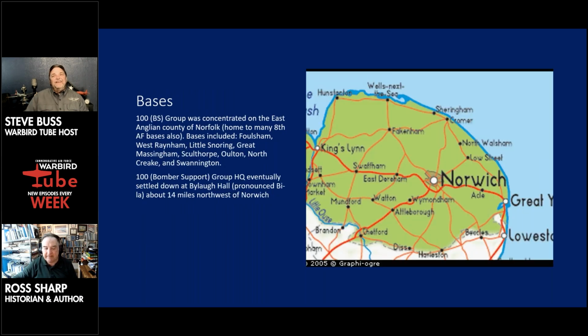Bases. 100 Bomber Support Group was concentrated on the East Anglian county of Norfolk, home to many 8th Air Force bases also. Bases included Fulsham, West Raynham, Little Snoring. I just love that. It's a great airfield as well, still active. Great Massingham, Sculthorpe, Alton, North Creek, another lovely name, and Swannington.